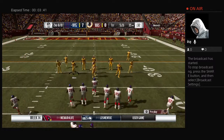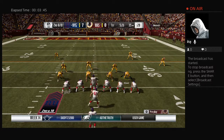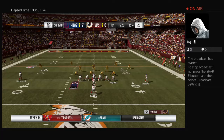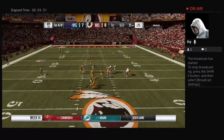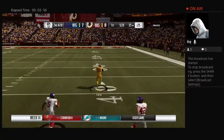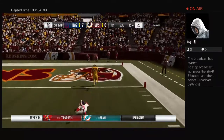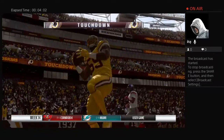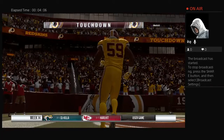Here's 2nd and 10 now from the 35. And 2nd and 10, he'll look to throw again. Nowhere to go here. He lost the football. And the Redskins scoop it. The 40. Past the 20. And he gets it back into the end zone. It's a fumble recovery leading to a Washington touchdown.